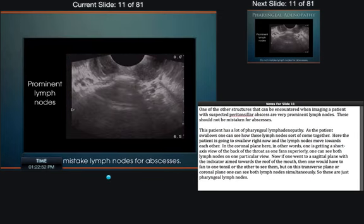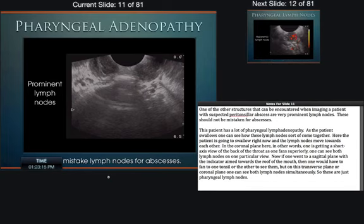This is an example here of not abscesses, but bilateral enlarged pharyngeal lymph nodes. They're hyperechoic and they're bilateral. As the patient swallows, sometimes you'll see them come together, a little bit closer, right there. They move when the patient swallows. And sometimes it's difficult to tell whether you're looking at an abscess or whether you're actually looking at pharyngeal lymphadenopathy.